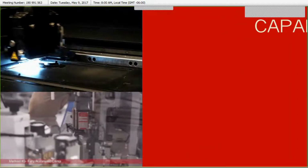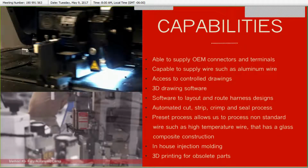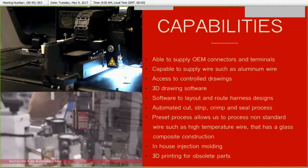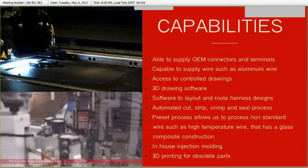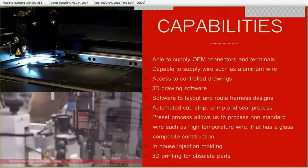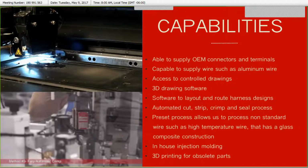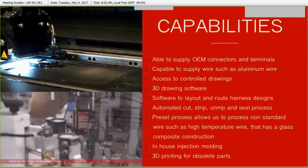Some of our capabilities are as follows. We're able to supply OEM connectors and terminals. We're also capable to supply wires such as aluminum wiring as well as fiber optic cabling that will be discussed further in this presentation. We have access to controlled drawings. We can also 3D draw and print, as seen in the upper left-hand corner here with that GIF. Software to lay out and route harness designs as well.